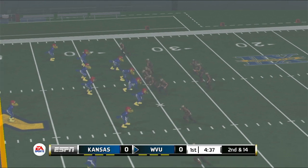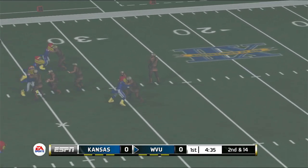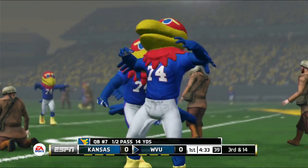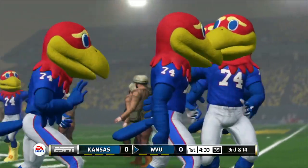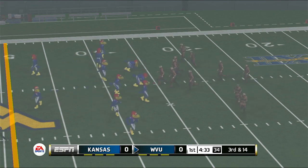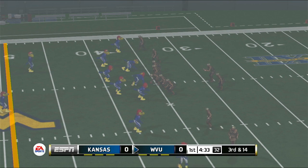Right down. Number 19 was the intended receiver on the play. That brings us third and 14. I smell fear in that offense.